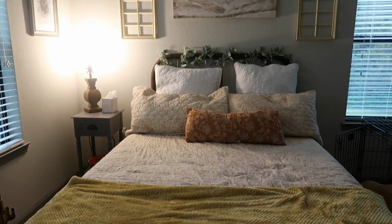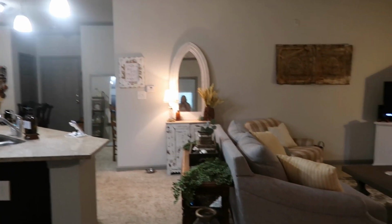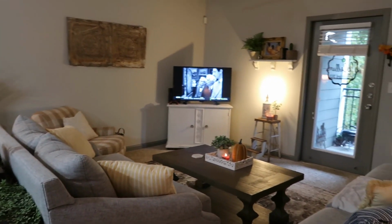I ended up getting them off the bed though, so I could actually show you guys a normal view of my dogs, or not of my dogs, of my bed. So here's just another little overview of my apartment.